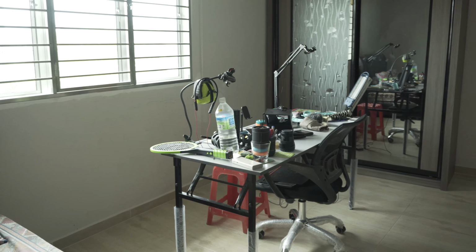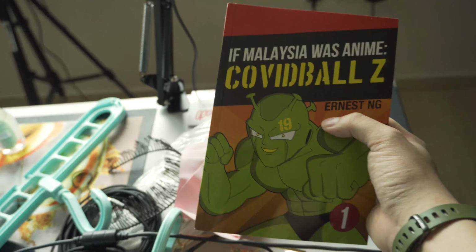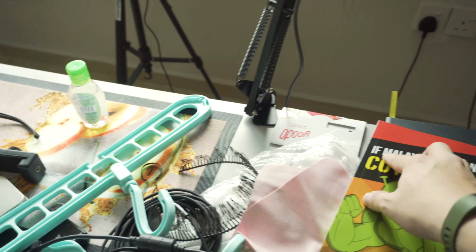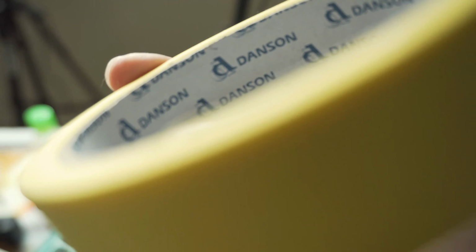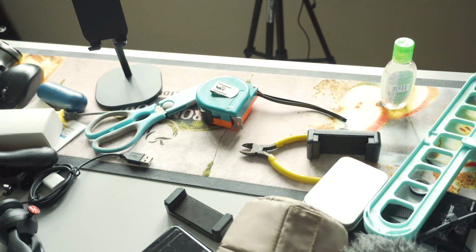Moving on to my workstation. It's very damn messy. This comic book right here is by my good friend Ernest Ng. Support him, COVID Ball Z. This comic talks about all the things that happened during COVID season. Moving on, we have a tape. Oh yeah, I definitely recommend this tape. I don't know why, but this tape is superb compared to other tape, like Denson or something. So yeah, tape.